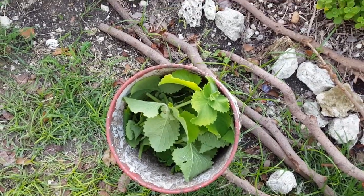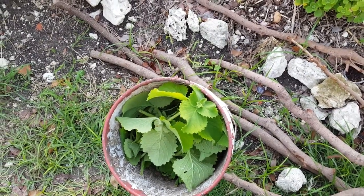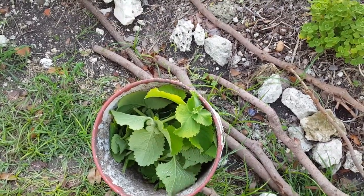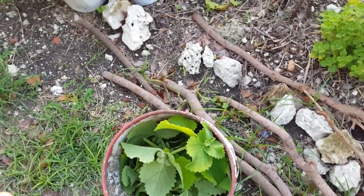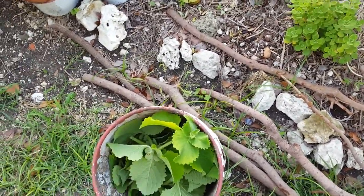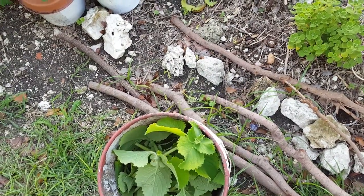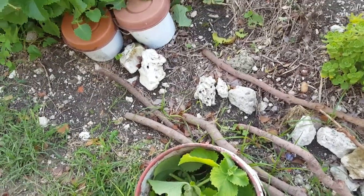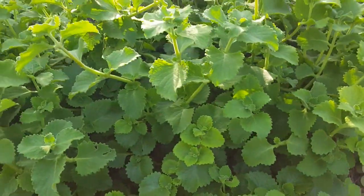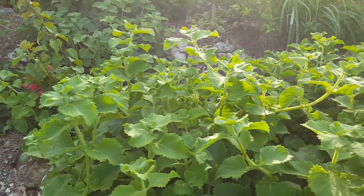So here's what I'm chopping back. I've got to go and do lots more before the sun sets, because there's other things I wanted to do today. So I'm chopping this back. I'm going to soak this in water, and then use that to nourish the soil. So you're not going to get growth from it, but you'll get the nourishment from the leaves going back in the soil. And that's what we want. We want the soil to be nutrient rich, so that other things can grow as vibrantly as these are growing.